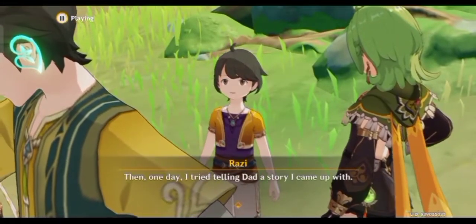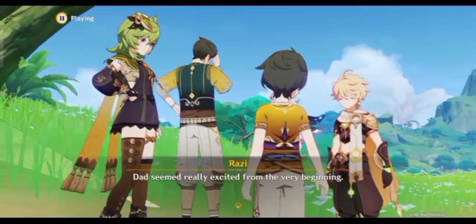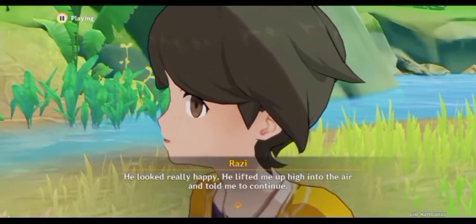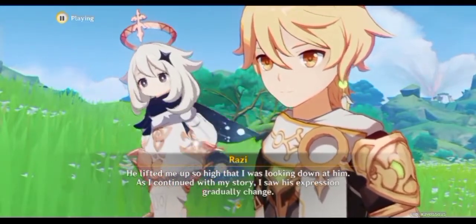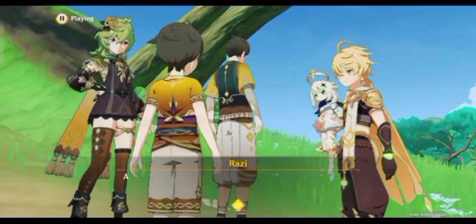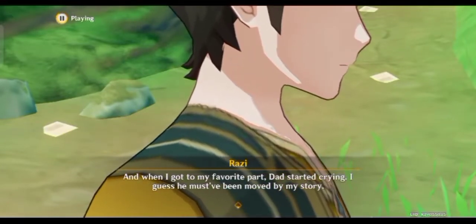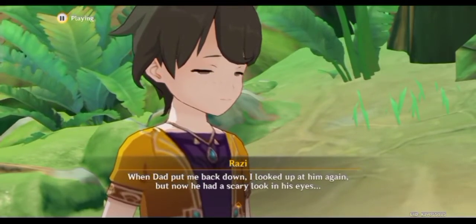Then one day, I tried telling Dad a story I came up with. Dad seemed really excited from the very beginning. He looked really happy. He lifted me up high into the air and told me to continue. He lifted me up so high that I was looking down at him. As I continued with my story, I saw his expression gradually change. And when I got to my favorite part, Dad started crying. I guess he must have been moved by my story. When Dad put me back down, I looked up at him again, but now he had a scary look in his eyes.